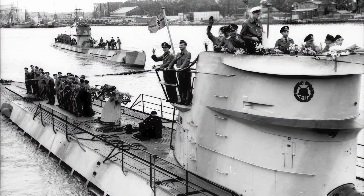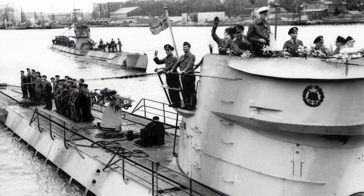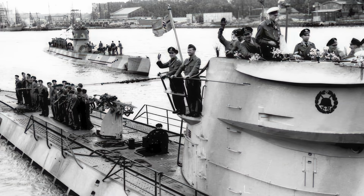for use while surfaced. Two Siemens Schuckert 2GU-345-34 double-acting electric motors producing a total of 1,000 metric horsepower for use while submerged. She had two shafts and two 1.92 meter or 6 foot propellers. The boat was capable of operating at depths of up to 230 meters or 750 feet.